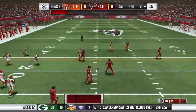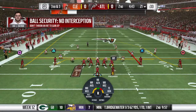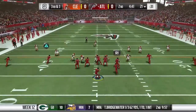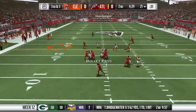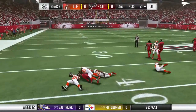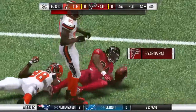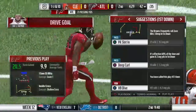In this case, though, wasn't able to complete it anyway. Well, they brought in an extra defensive back here, so probably not expecting a run on 3rd and 3. A good call. They'll set up a throw. He goes underneath to Freeman, and he's brought down after a good gain. And they convert on 3rd with a gain of 22.